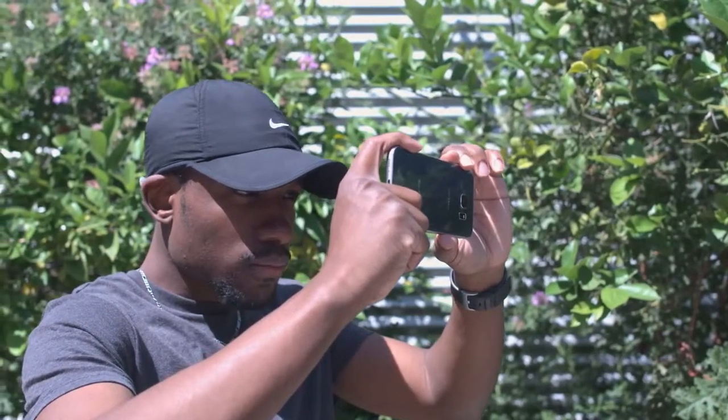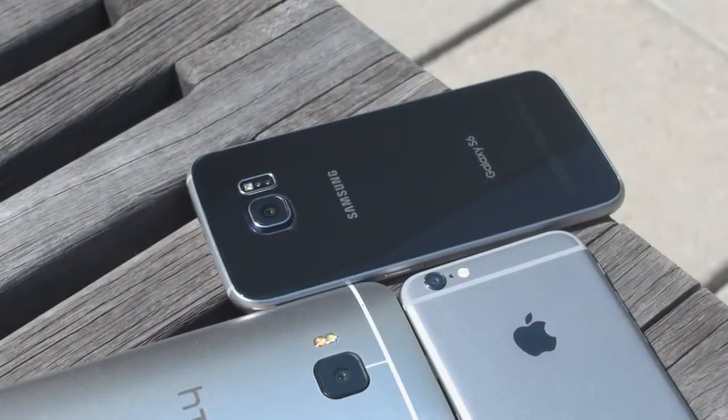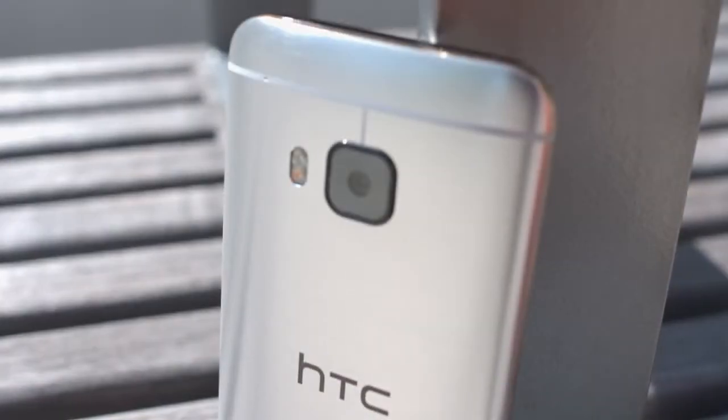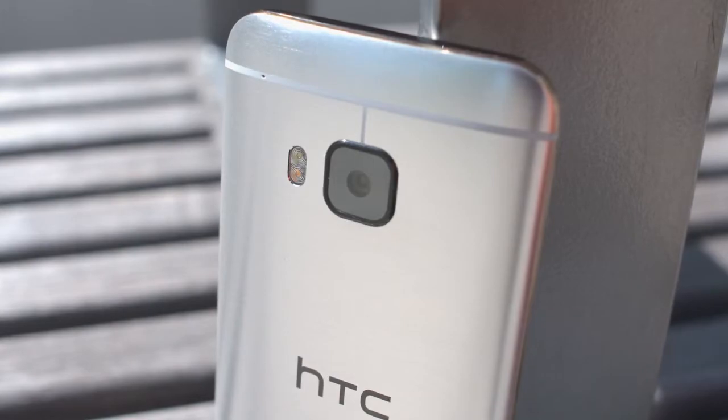Judner, John, and I recently did an in-depth comparison between the cameras on the iPhone, Galaxy S6, along with the HTC One M9, which you guys can check out, but the fact that you can get cameras this good on smartphones is nothing short of awesome.